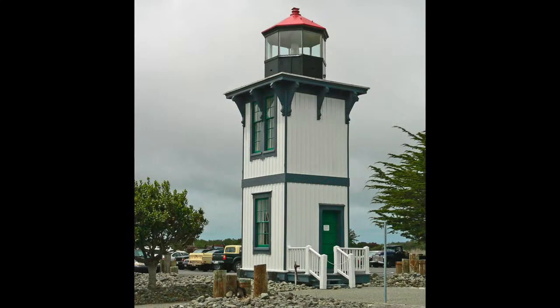Table Bluff Lighthouse was built in 1892. A fixed fourth order Fresnel lens was removed from the Humboldt Harbor light and installed in the 35-foot tower at Table Bluff. The fixed Fresnel lens was replaced by a revolving one. A modern optic was installed in the tower, and the Fresnel lens was shipped to San Diego to be displayed in the old Point Loma light. The lighthouse was deactivated in 1975.